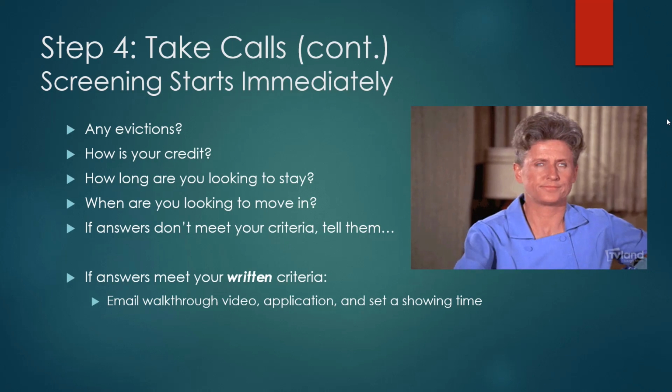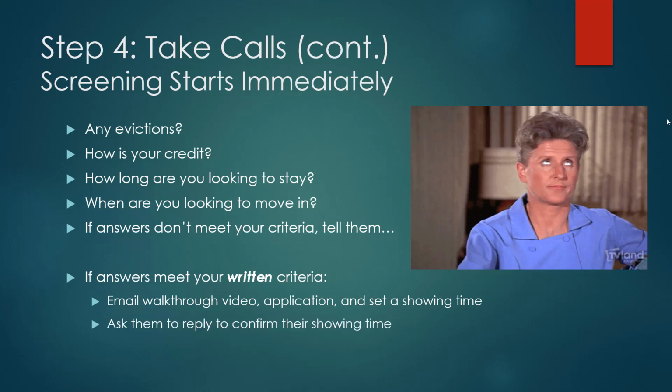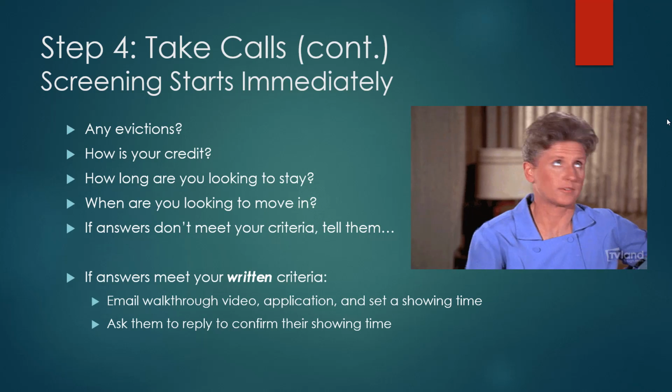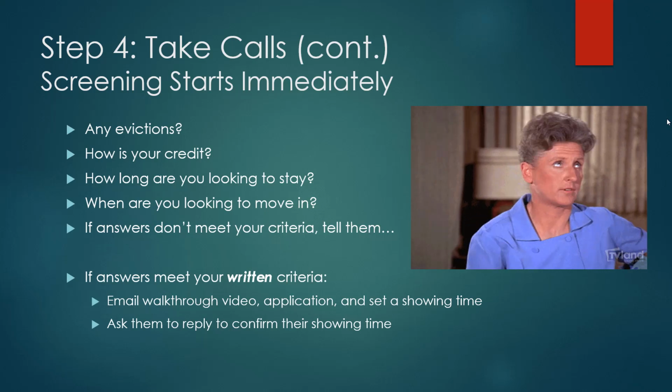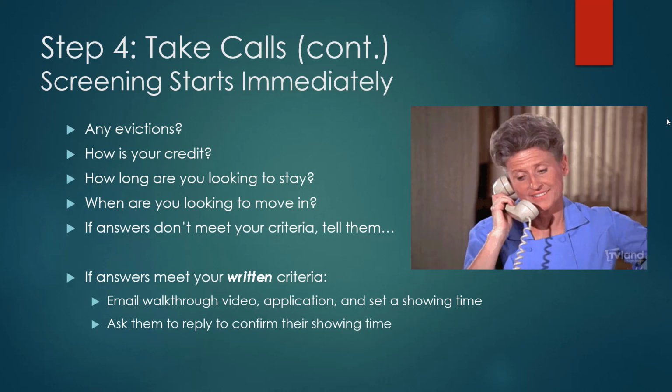But you're emailing this video, you're emailing them the application, which you can download from James's site as well, and we'll walk through it here in a minute, and you're going to set a showing time if they like what they see in the video, right? And then ask them to confirm their showing time. Hey, when do you want to go see it? Great. Now you've seen a video. If they don't like the video, guess what? You didn't waste any time driving a half an hour to Greeley to show a property.